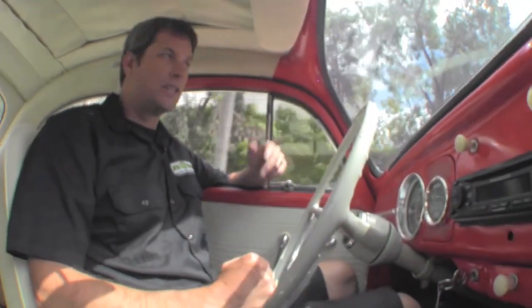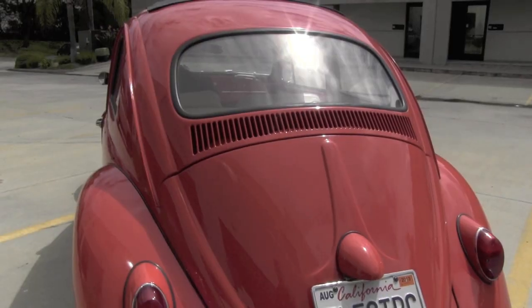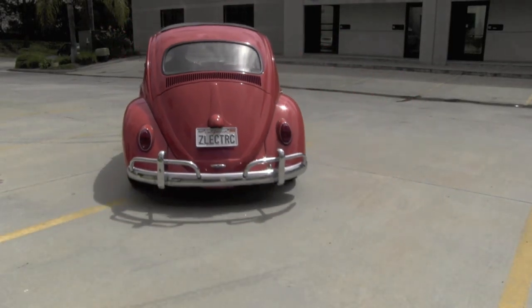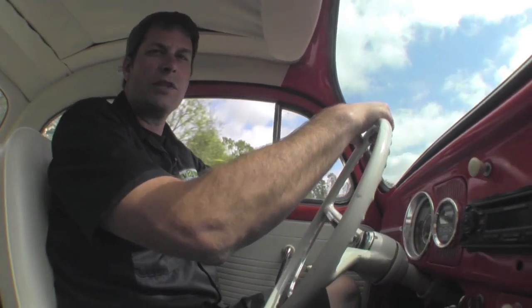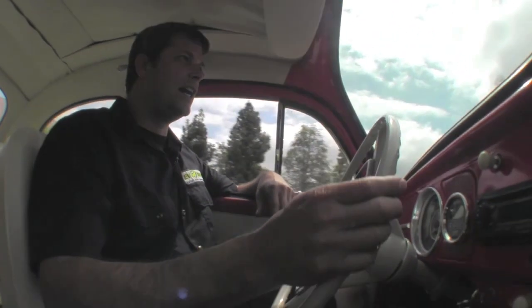You know, online we get a lot of questions that people ask about transmissions and why we like them, why we use them. We really prefer a car with a manual transmission. That way you can adjust the gear to the speed that you drive and the amount of torque that you need at the moment. Generally speaking, you just leave it in one or two gears, usually second or third gear.